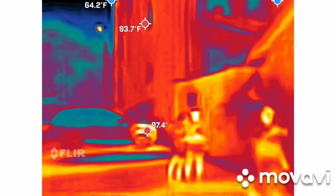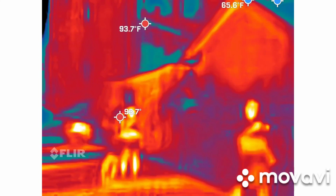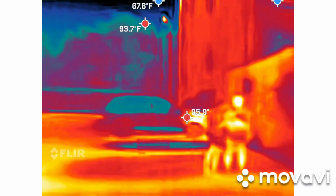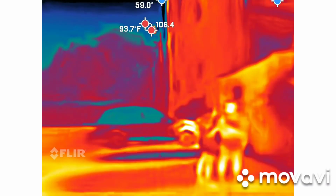So, fun fact about the St. Philip steeple: because of the earthquake, it is slightly off. We can't notice it, but it is slightly off.